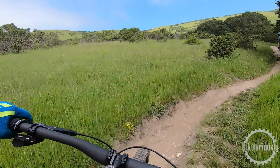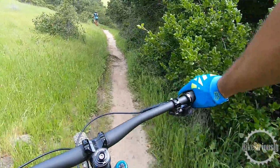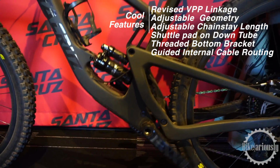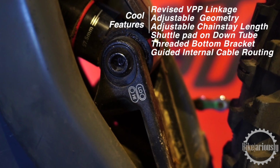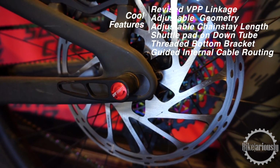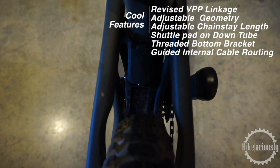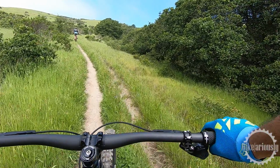All right, back to the build. You've got the Code RSC brakes with SRAM's 200mm centerline rotors. You've got their Preserve carbon wheels, Maxxis rubber, DHF up front, DHR2, excuse me, in the back. And what else? I think that about covers it.